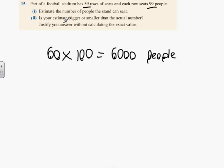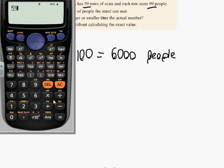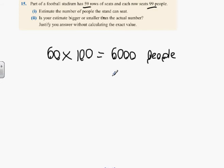Now, is your estimate bigger or smaller than the actual number? What's the actual number? 5,841. You multiply 59 by 99. We can see that our estimate is bigger than our value. We can justify it by saying that we rounded up both times, didn't we? So because we rounded up both times, basically our answer has to be bigger than the original. Okay guys, moving on.